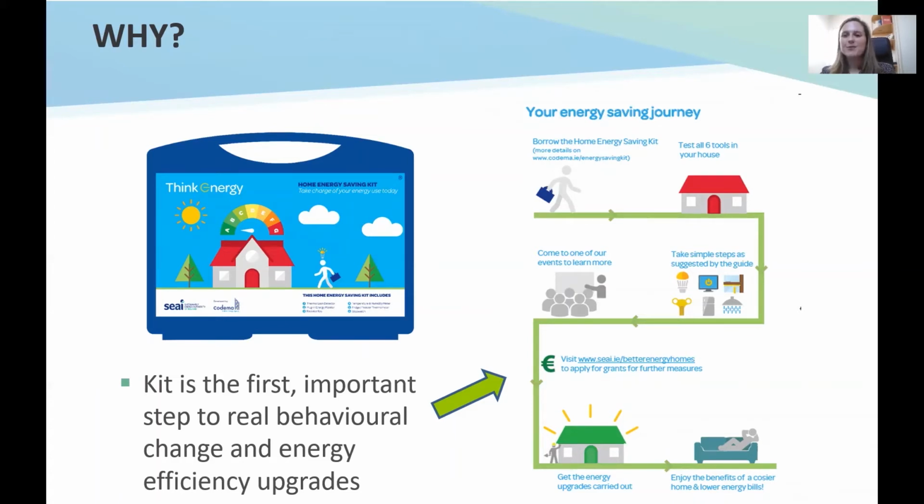Now, it won't solve all energy issues overnight. However, it is a stepping stone and an excellent starting point to allow you to initiate your awareness around energy usage in your home. It'll help you identify problem areas and understand where you can make improvements. And with that, we hope you might then feel empowered to build on these actions. So you might look at improving your building energy rating, for example, or maybe you might want to apply for a grant with SEAI and so on.